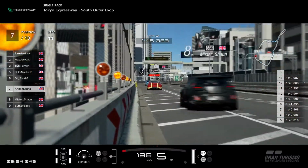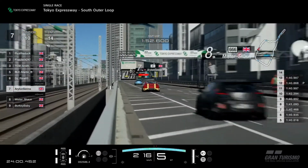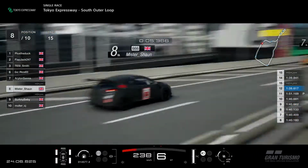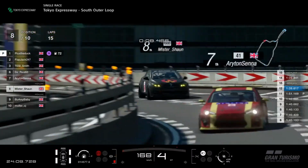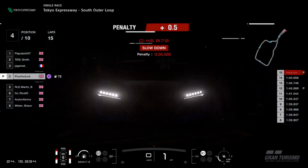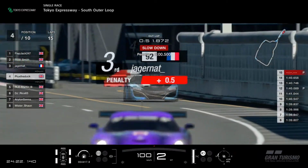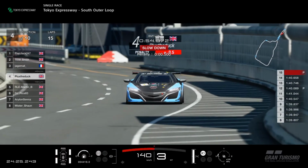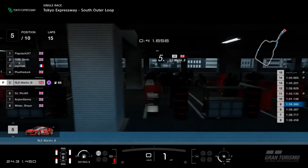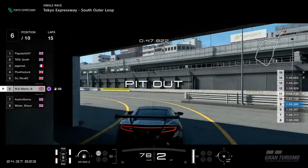They may have front-wheel drive, they may have more tire wear than the other cars, but they are hellishly fast. Technically, they shouldn't really be allowed in the GR4 class, but every single car, every single class has been opened up for the Endurance Championship. As we see Plucks going into the pits, no damage, but he does have a penalty. As we see Plucks there. Martin now in for his mandatory pit stop. He didn't really need it, to be honest.